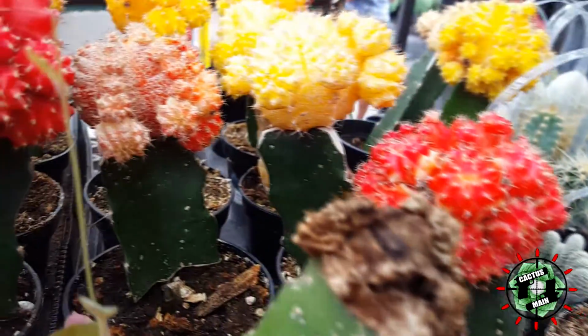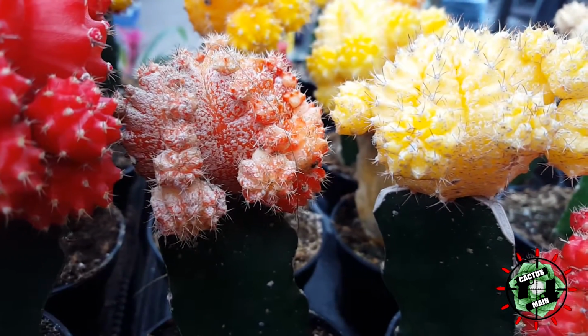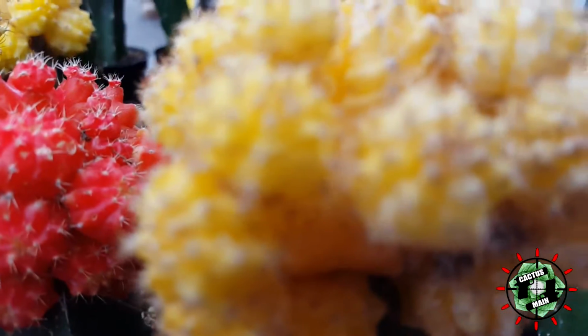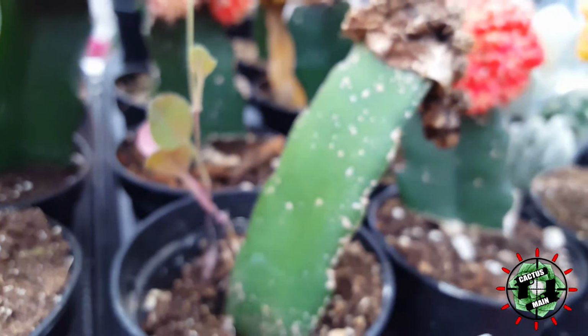So I wanted to show you guys, at a box store, there's a pretty massive infestation of scale. Not very good looking, to say the least. And of course one rotted away, but these are not the easiest to take care of.